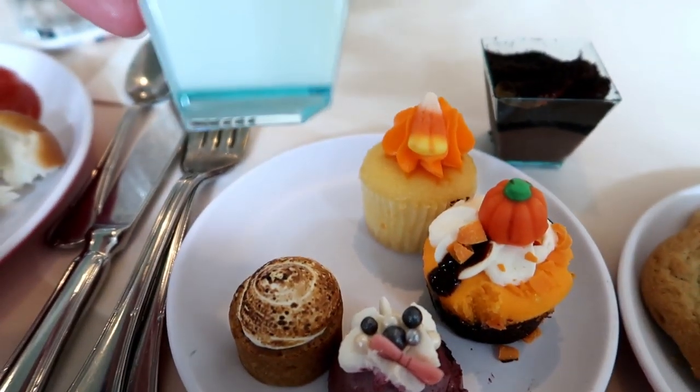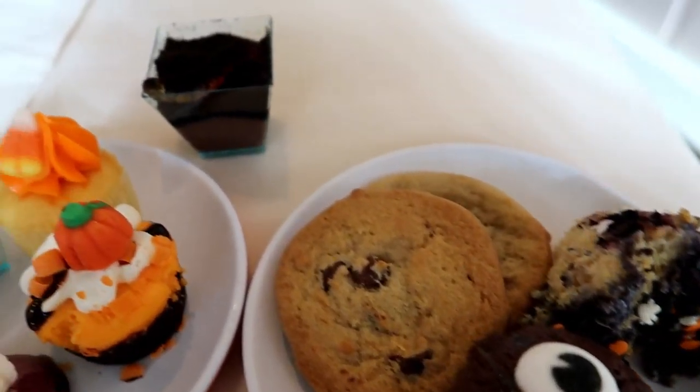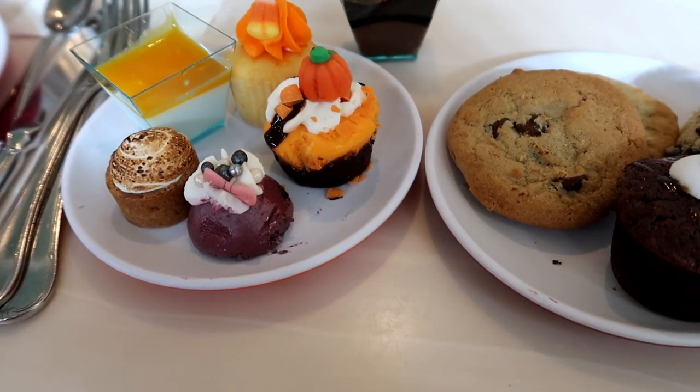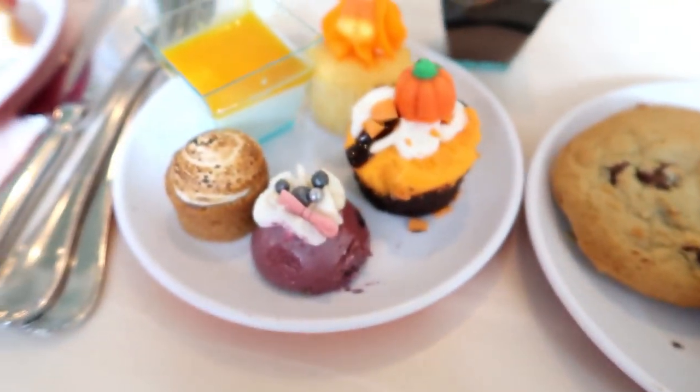Look how cute this is. We didn't get the ice cream yet either. I didn't get the ice cream, but I just wanted to show everybody. I can have ice cream. We happen to be here, obviously, at Halloween time. So this is for Not So Scary, I think. They have them out. But how can you resist them?